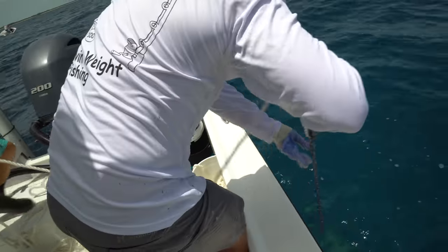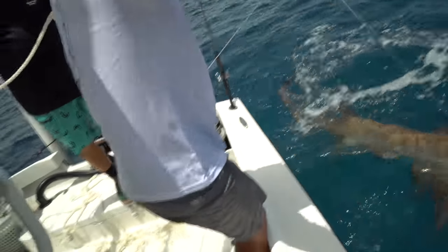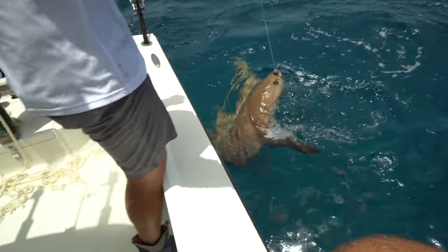It's a shark. Is it a gummy? Oh, are you serious? No. Wow. That's an angry nurse. That's very nurse-esque. You know the most dangerous shark on earth if they get a hold of you?